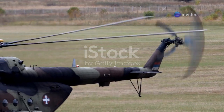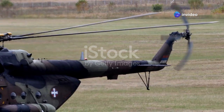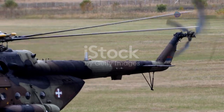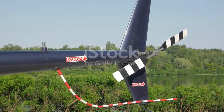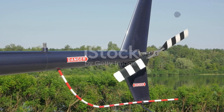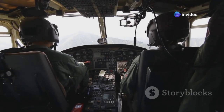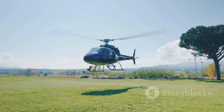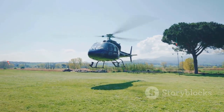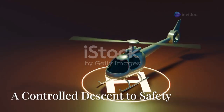Increasing the collective pitch steepens the angle of the rotor blades, expanding the driving region, and increasing rotor RPM. Decreasing collective pitch has the opposite effect, reducing the driving region and rotor RPM. In addition to collective control, pilots use cyclic control, tilting the rotor disc, to maneuver the helicopter and control the direction of descent. By carefully coordinating these controls, pilots can safely maneuver the helicopter to a suitable landing area.